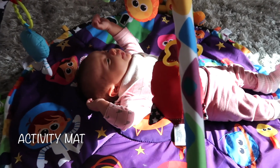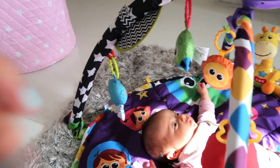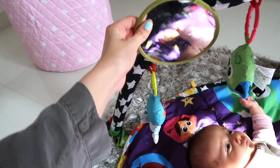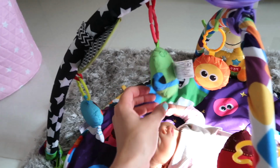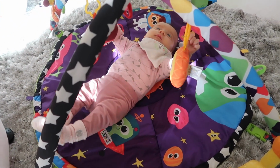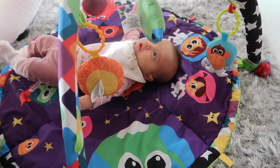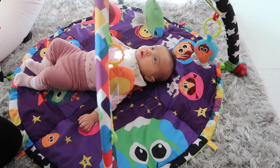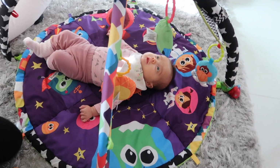This next item I've mentioned in one of my previous vlogs, and it's an activity mat or a playmat. It's such a great tool for entertaining your baby, but it also helps them develop their senses. You basically lay them in it and just watch them play. They'll kick around and coo and smile. Ours is super bright and it plays music and it also rotates, so it really does keep Amaya happy for a good 20 minutes to let me get something done around the house. Again, an item I would highly recommend.